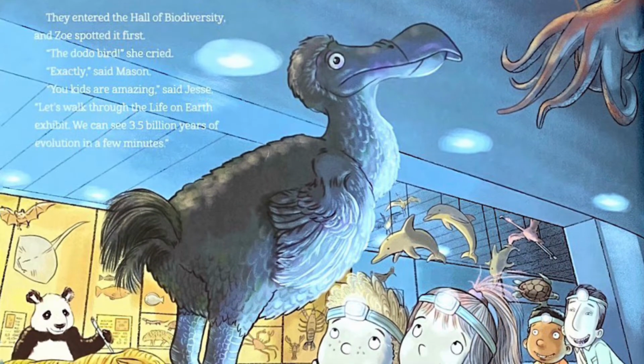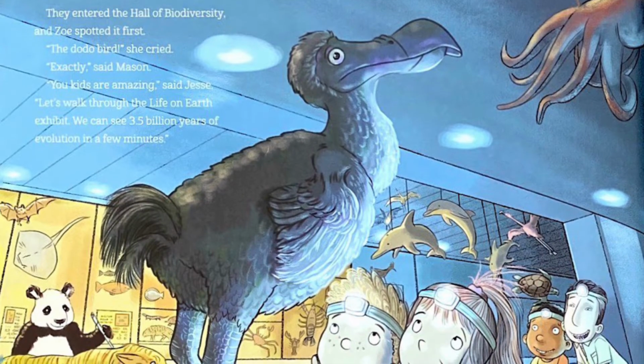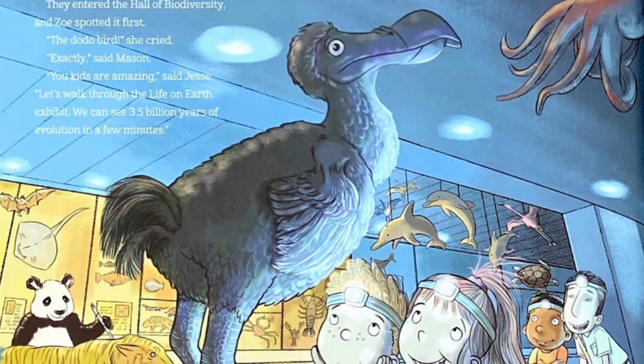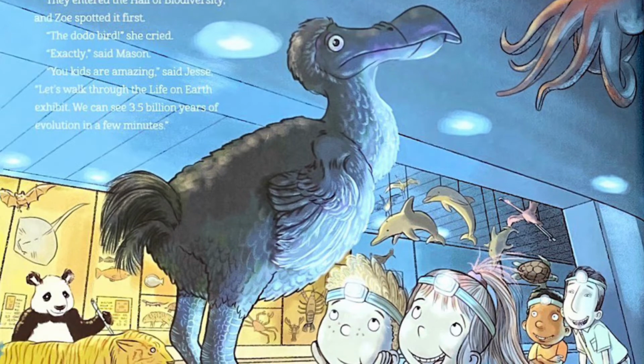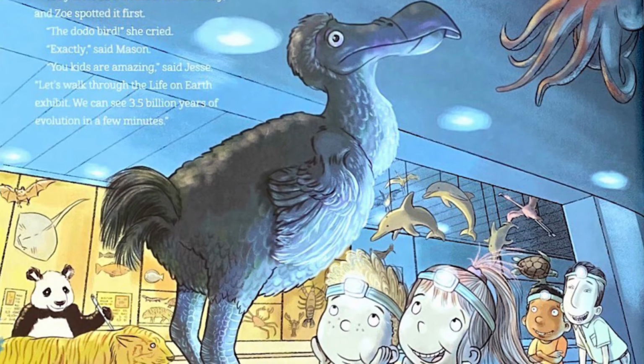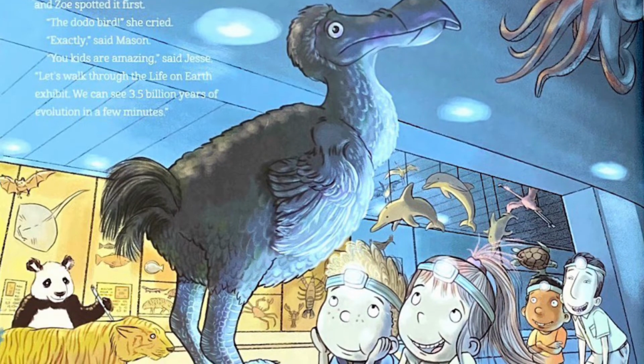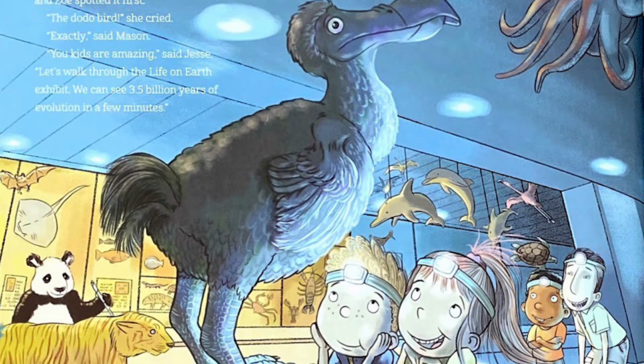They entered the Hall of Biodiversity and Suey spotted it first. "The doo-doo bird!" she cried. "Exactly," said Martin. "You kids are amazing," said Jessie. "Let's walk through the Life on Earth exhibit."